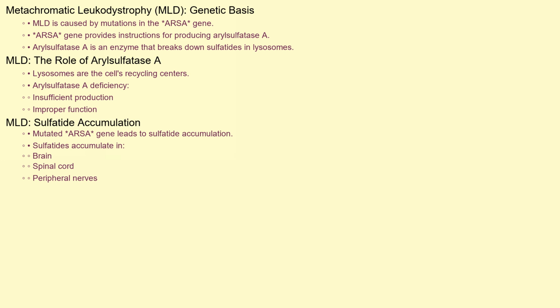MLD is caused by mutations in the ARSA gene. This gene provides the instructions for making an enzyme called arylsulfatase A. This enzyme is crucial for breaking down a type of fat called sulfatides in lysosomes, which are the cell's recycling centers. When the ARSA gene is mutated, arylsulfatase A isn't produced in sufficient quantities or doesn't function properly. Consequently, sulfatides accumulate in the brain, spinal cord, and peripheral nerves.